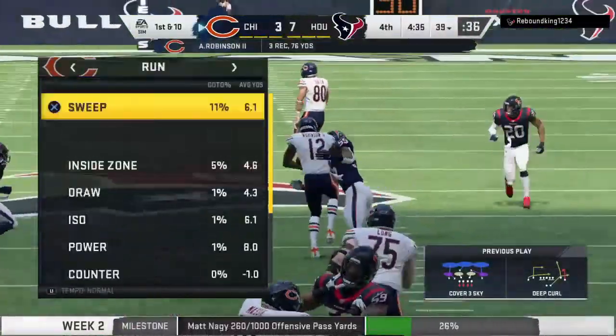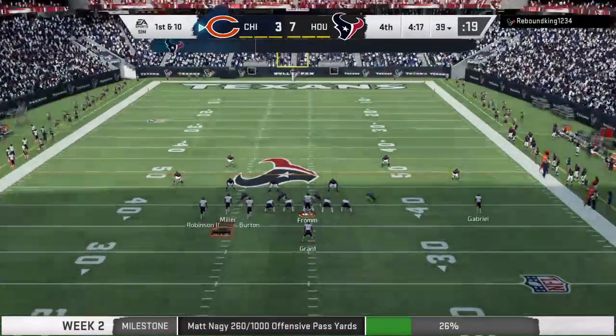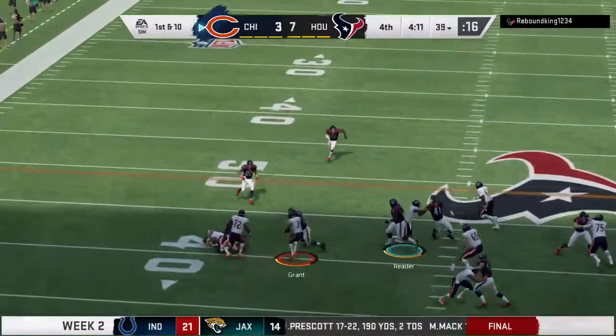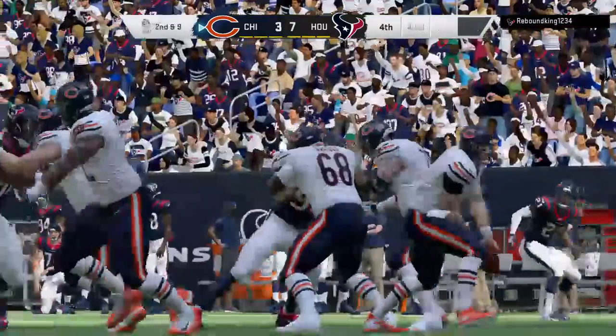16 yards is the pickup there, and a first down for Chicago. This quarterback now has 5 straight completions here in this second half. 1st and 10. Here's Grant. Nowhere to go that time. He maybe got a yard up to the 40.